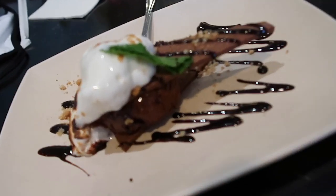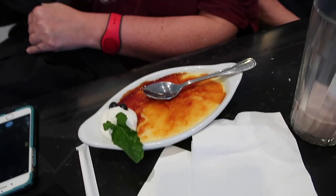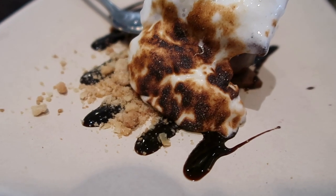Alright, I got the s'mores pie. I have no idea what's in here, but it looks good. Mommy got creme brulee. That looks so good. You got the apple what? Apple blueberry pie. Wow. There goes the sundae. Wow, I did not even see this side. Honestly, I'm probably just going to eat that.